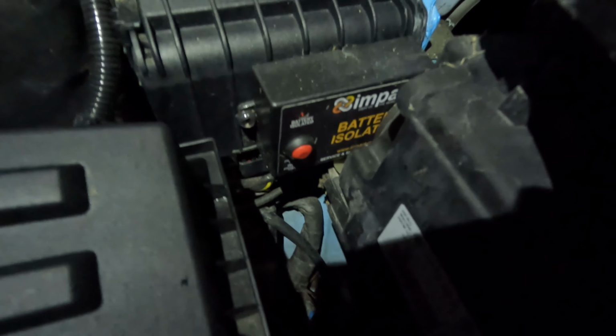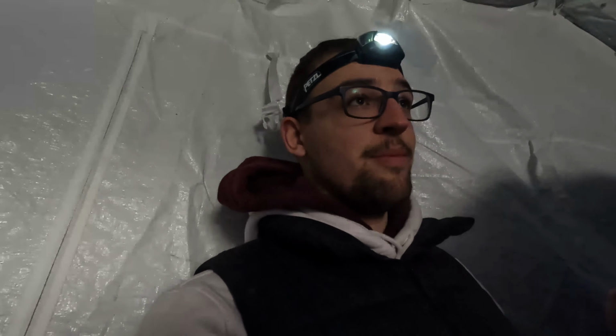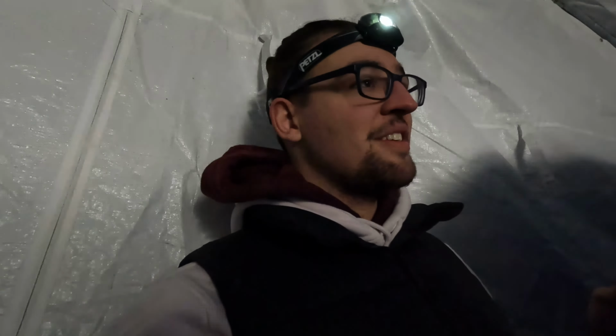And we found the battery isolate switch and I did a tiny bit of research and I went, fuck it, we'll click it. It cuts off the battery. So I clicked it, everything turned on. I'm going to do a little bit more research to actually find out what it properly does. But yes, it turned back on, so no fear.